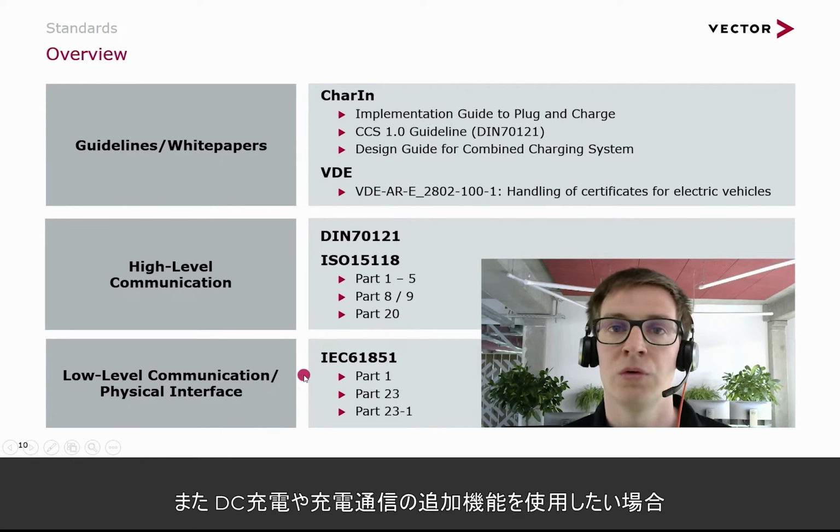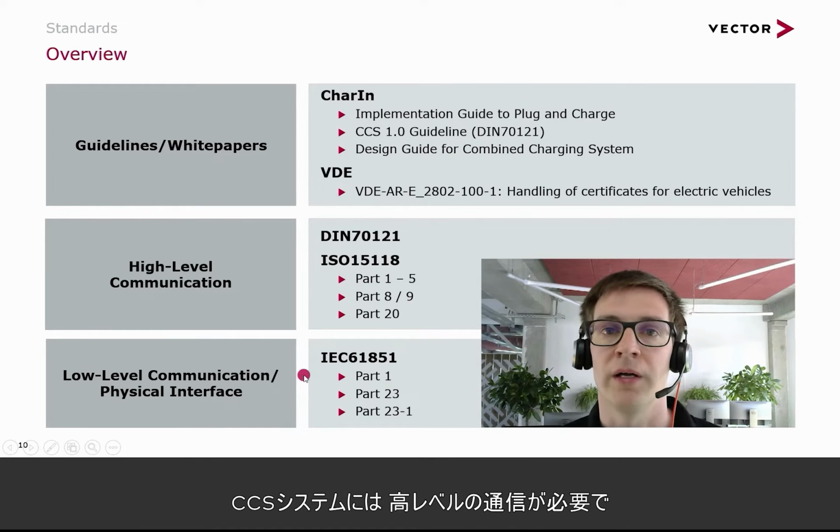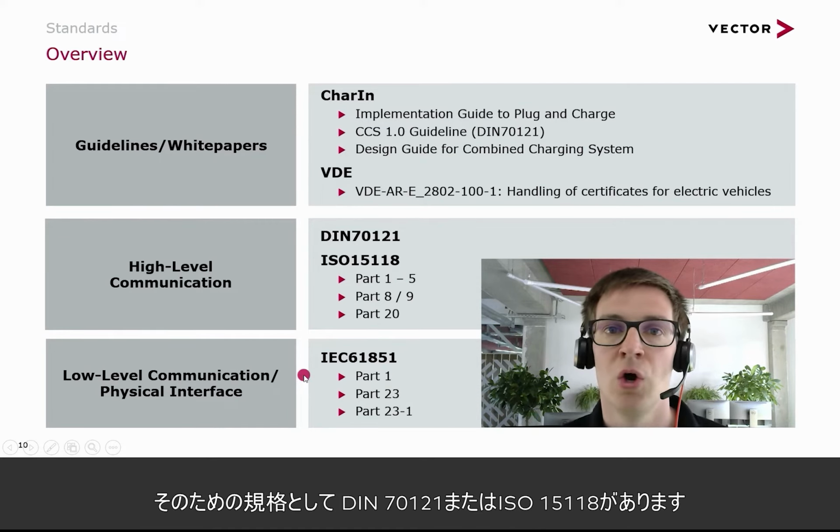And if you want to charge DC, or if you want to use additional features for charging communication, a CCS system requires a high-level communication. And for this, we have the standards DIN 70121 or the ISO 15118.